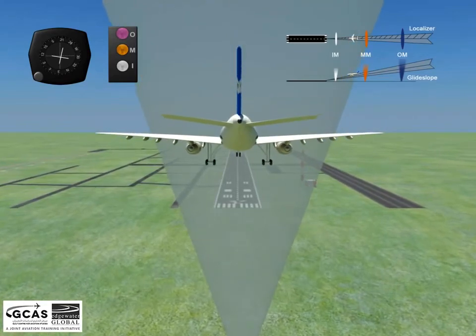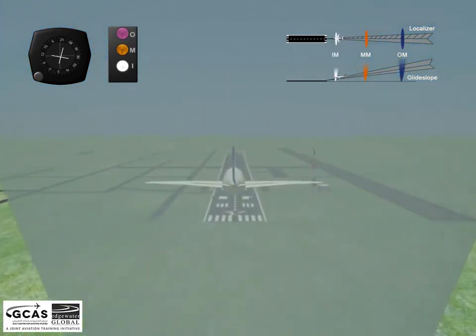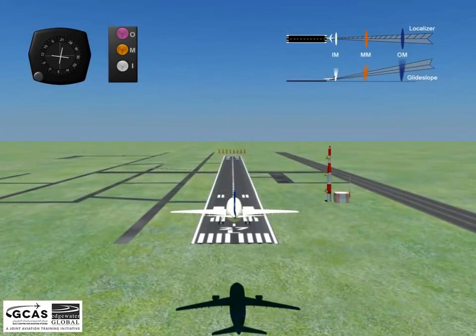When the plane passes overhead an inner marker or IM, the aircraft's marker beacon receiver flashes a white light in unison with the received audio code. The marker's audio signal is a repeated Morse-style dot at 3 kHz.